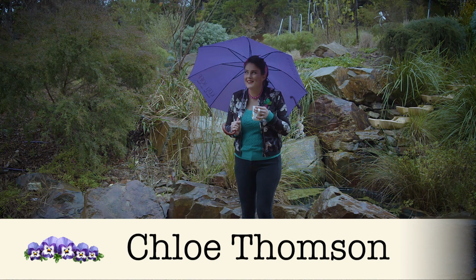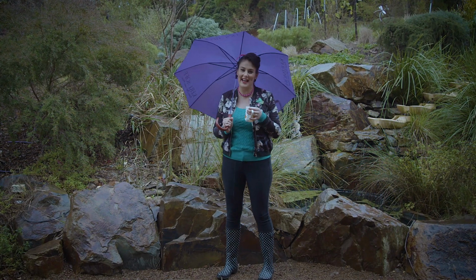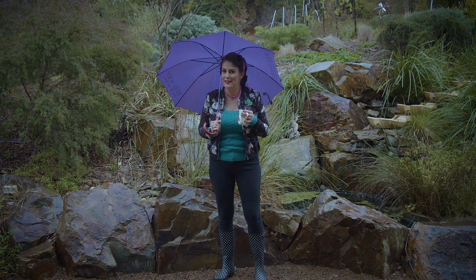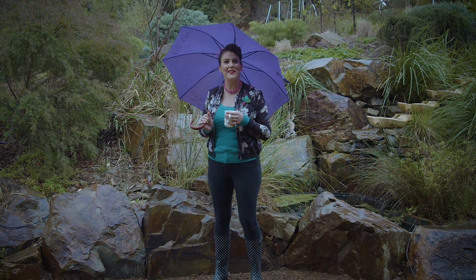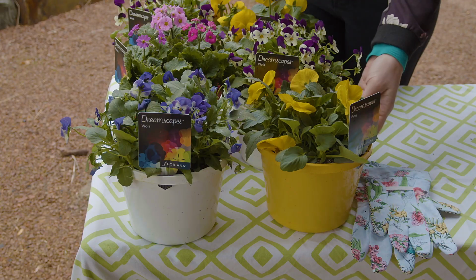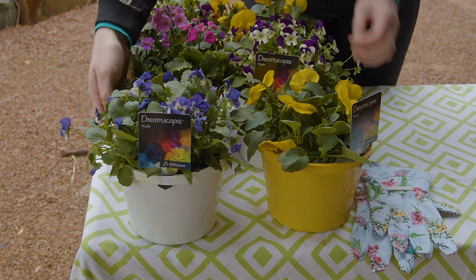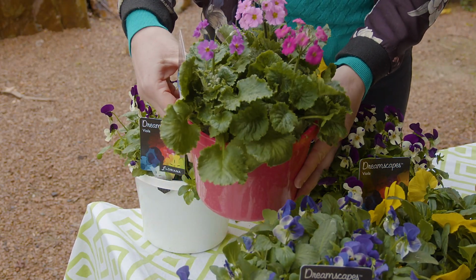Don't let a cold and dull wintry day dampen your enthusiasm for colour in your garden. In fact, there are plenty of cool season annuals that you can plant right now. So let's go and inject some colour into our gardens where they need it most. So pop in some pansies, some violas, and even some primulas. They're perfect in your garden at this time of the year.